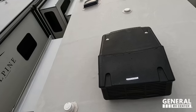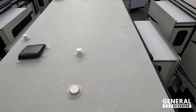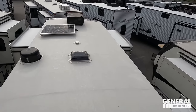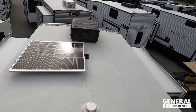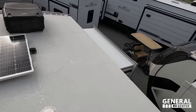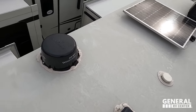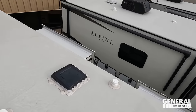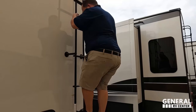Okay. Up here on the roof, you can see it's a nice one-piece, fully walkable TPO roof. Not one, but two air conditioning units. I love that. Right there, you can see it does have the one solar panel. Five huge slide outs, all able to have slide toppers. WineGuard 360 digital antenna there. And then here you do have the place for the Max Air fan covers. Last step.